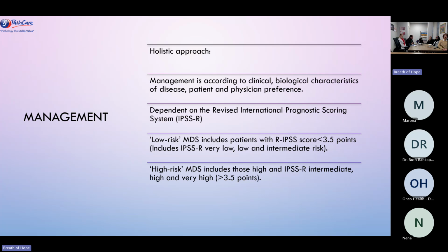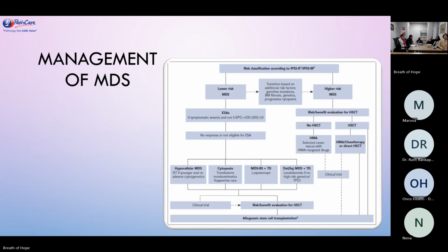Low risk MDS, it's basically classifying the patients into low risk or high risk. So low risk MDS includes patients with an RIPSS score of less than 3.5 points. And high risk are basically patients with more than 3.5 points. So this is a bit small. I'm not sure if everybody can see it.